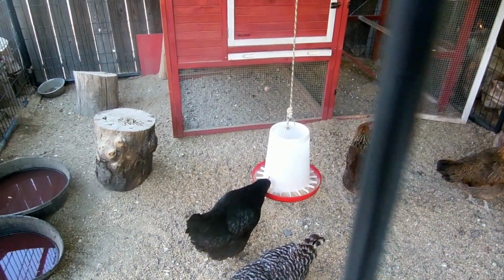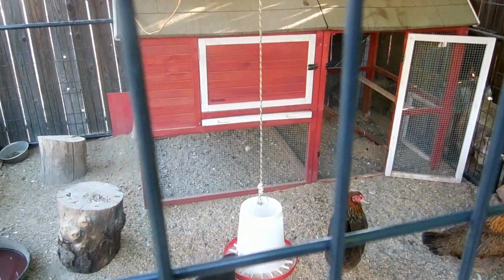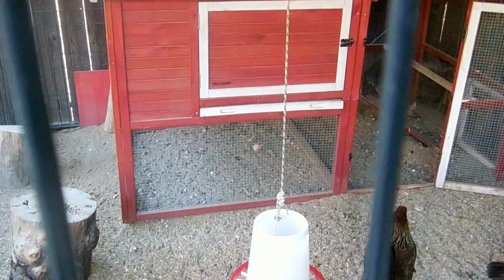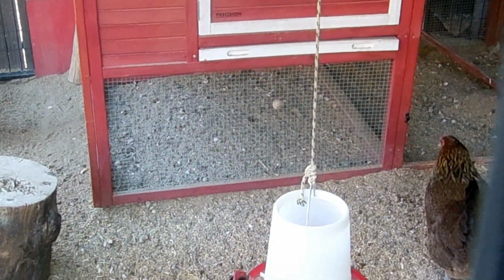Although I do have an egg that is in the coop on the ground. You can see it. I'll zoom in. Because they will tend to do this if you lock them out of the coop and then you let them in. They get a little discombobulated or disoriented.